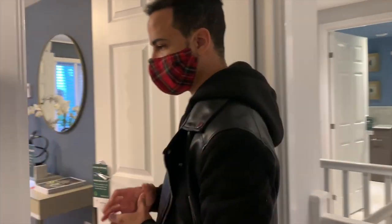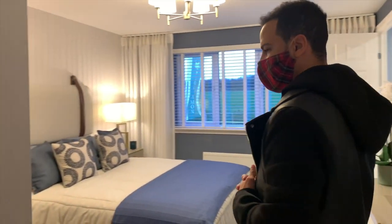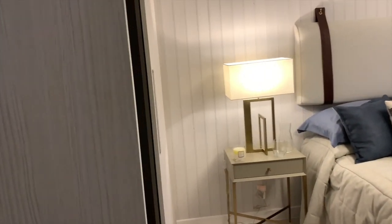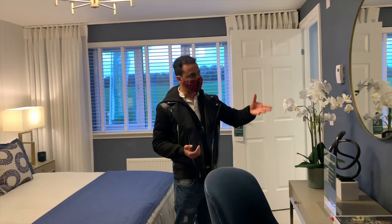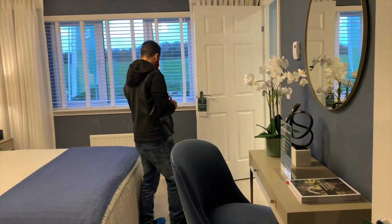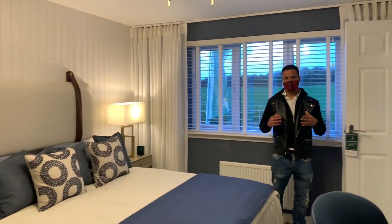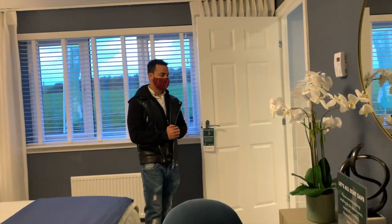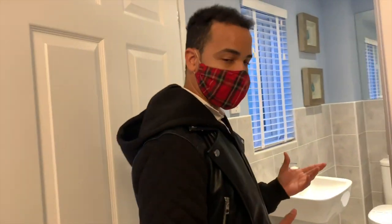It's a master bedroom. This one's got an ensuite. It's the biggest room in the house. And again, got the standalone wardrobes. Double bed. You can have a TV with a TV stand. So there's lots of space. Now stand over here so you can see how much space there is. On this side, you've got the ensuite.